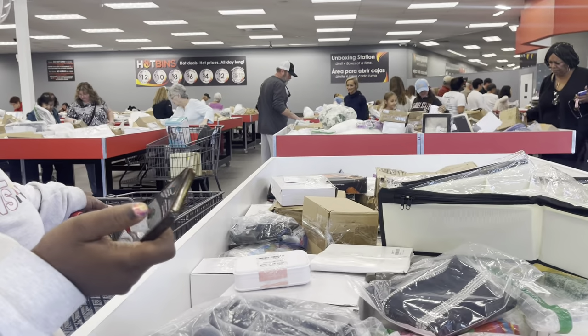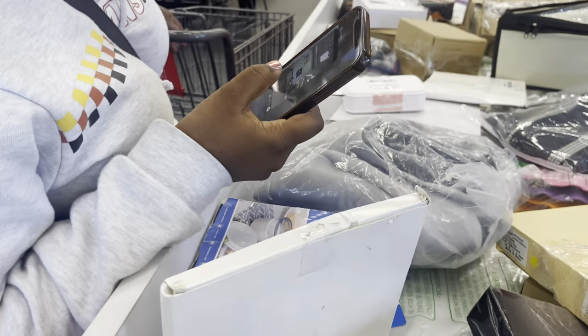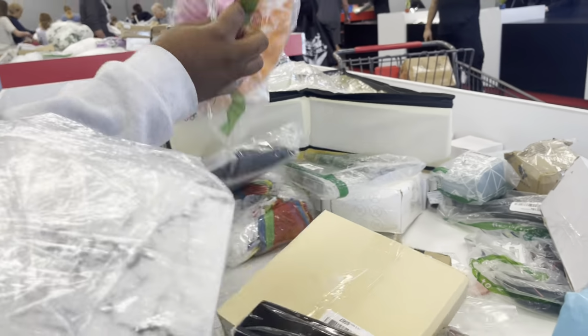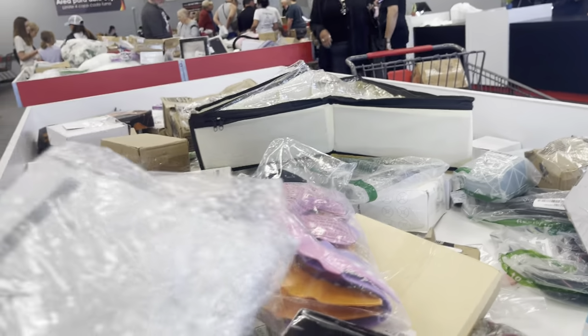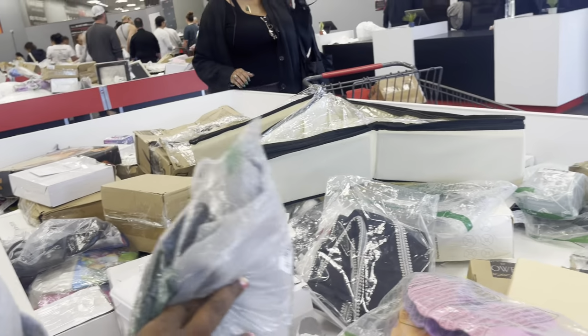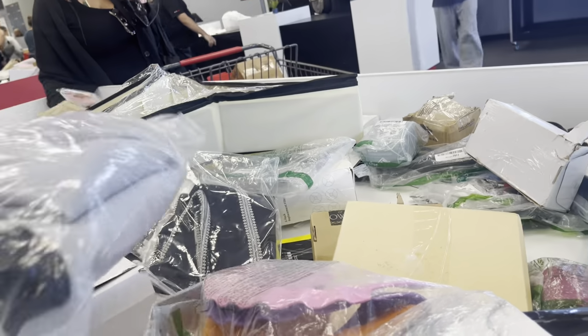Okay guys, so I had to do a voiceover because the music started blaring. Okay, so it's not exactly $50 for a bin. It's whatever is on that bin. Each item is $50 or $30. Now, these items are worth more than $50 and $30. So, you know, it's still a great deal.